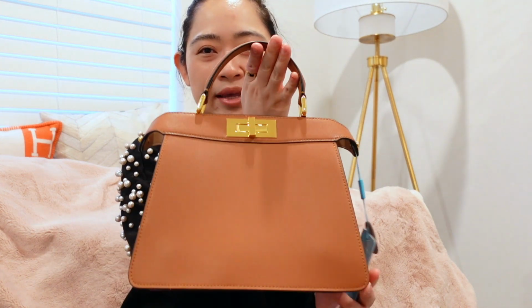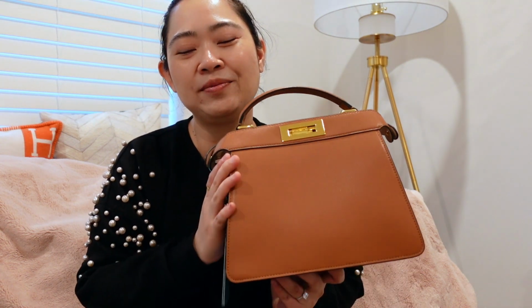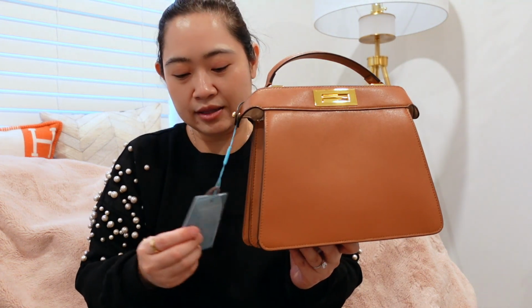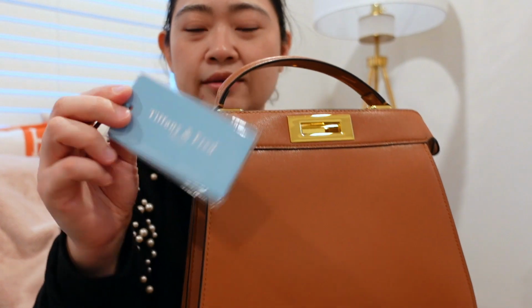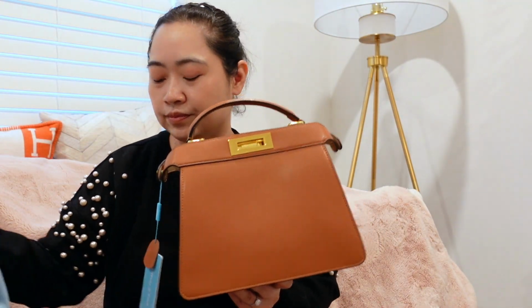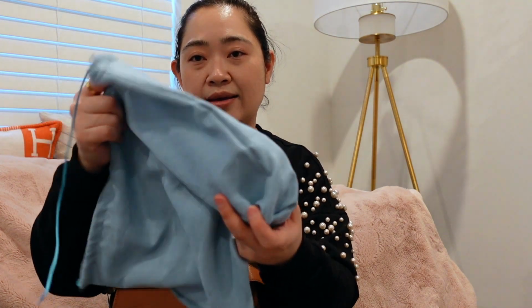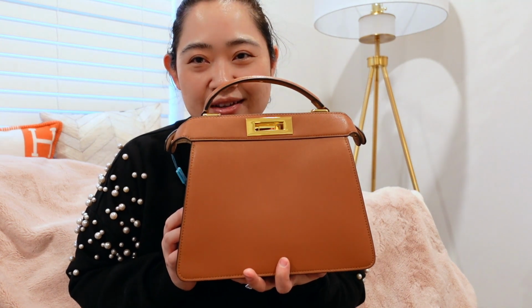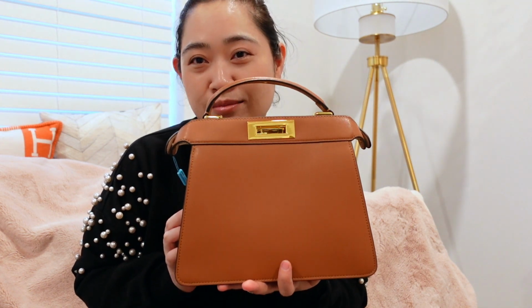So the very first one I want to show you is this Fendi Peekaboo. I got this one from Tiffany and Fred. They have these tags with them. This one is their tag, and they also come with a dust bag as well. I can do a side-by-side comparison. Guys, this really looks almost exactly the same.